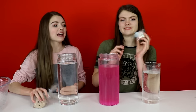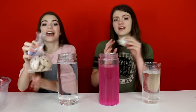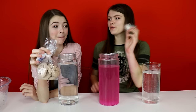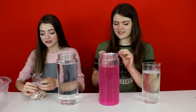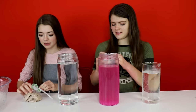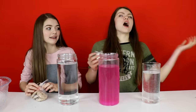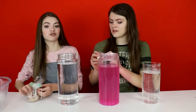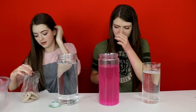Okay guys, we are back and the last two bath bombs are this bag of cookies, which is so adorable, I think. And this little macaroon. It's so small. So I say we drop these in at the exact same time. Super intense madness. And we need to do a diving competition as well, which means we have to see who could drop it from the highest height of heights.